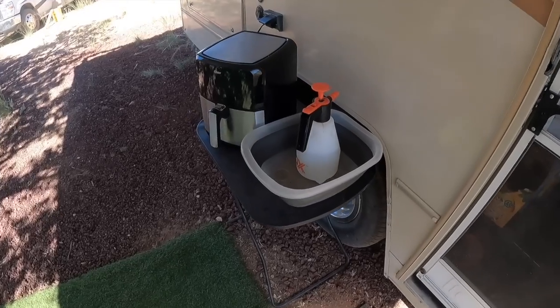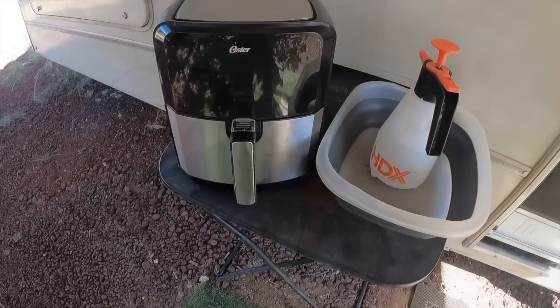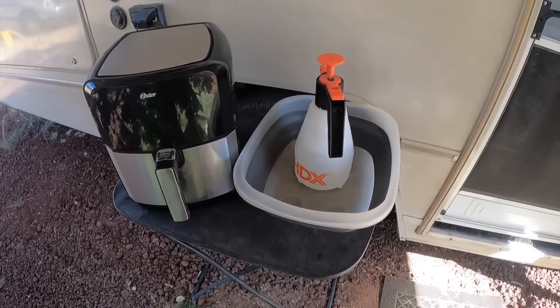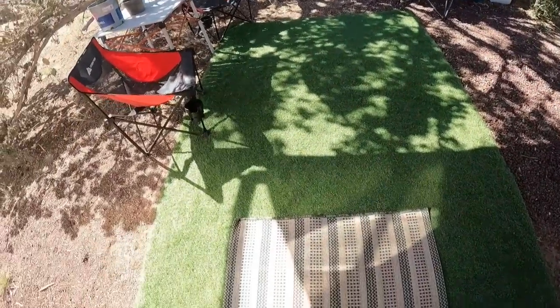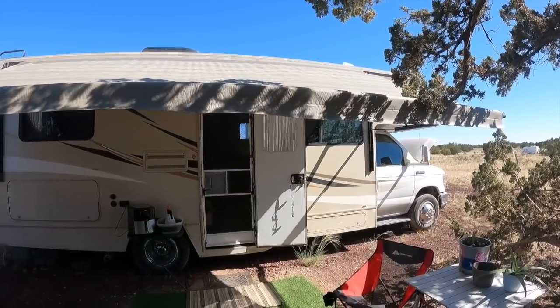And then this is kind of like my little outdoor kitchen. It's my air fryer. It gets kind of hot if I have it inside in the summer. It's nice in the winter. If it's chilly, it warms up my place a little bit, but in the summer I prefer to have it outside. So this is my little yard. And this is my house.